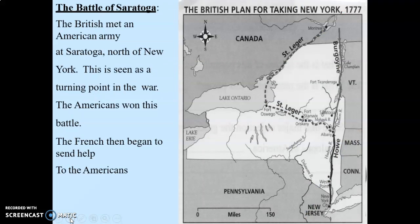The turning point in the war was the Battle of Saratoga. The British met the American army at Saratoga, which is in New York, and the Americans would get French help out of this, not to mention Spanish help and Dutch help. So these nations will help America.